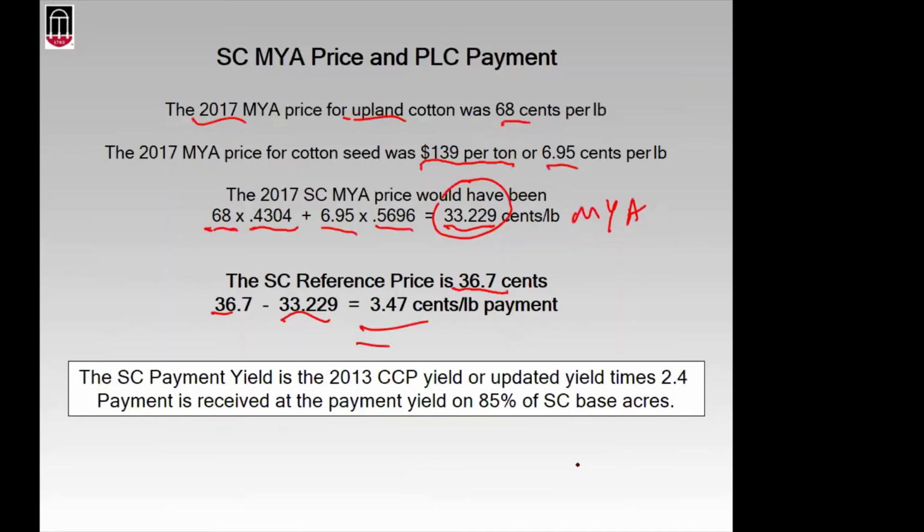Your seed cotton payment yield is that 2013 CCP yield I showed y'all on this farm, which was 797, something like that. What you're going to get paid this PLC on in seed cotton is that countercyclical payment yield, or the updated yield, whichever is higher, times 2.4. So that's why it's important for you to get that CCP yield updated if you can. Is it going to be easy? Nope. It never is, because you have to dig back a minimum of 5 or 6 years for records. But if you can do it, it's worth it. It'll make all the difference in the world.